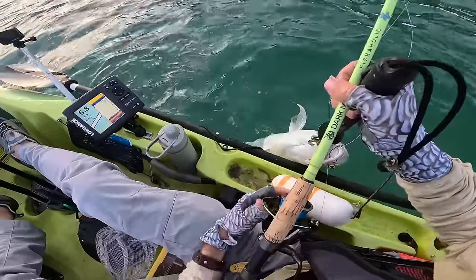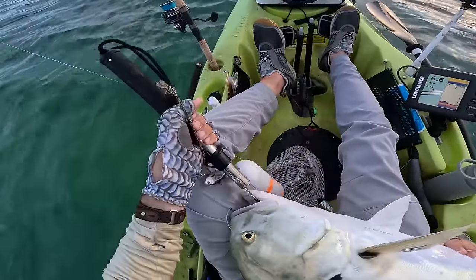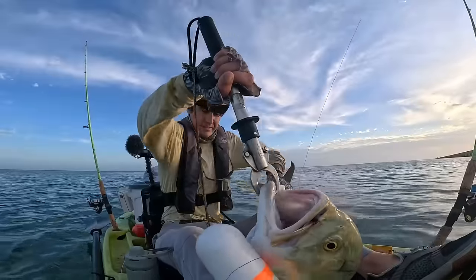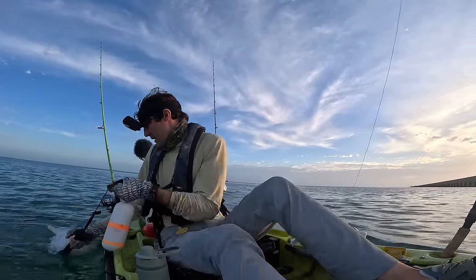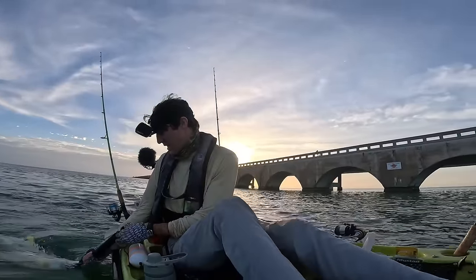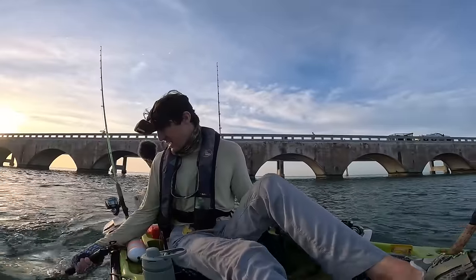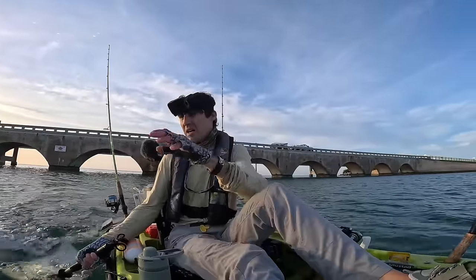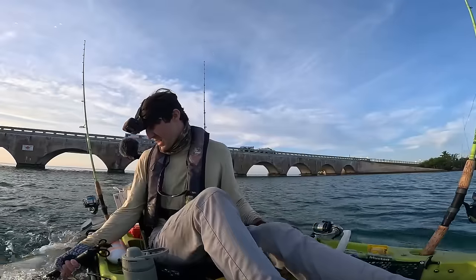Got him. Phew. Check out that nice jack. What a way to start the day right there. All right, awesome fish. Let's give her a quick little drag to revive her a little bit. It's a little shallower water over in that direction, so I'm gonna kind of head over there because closer to the bridge it can get a little sketchy. You know, there's probably some bull sharks lurking around.